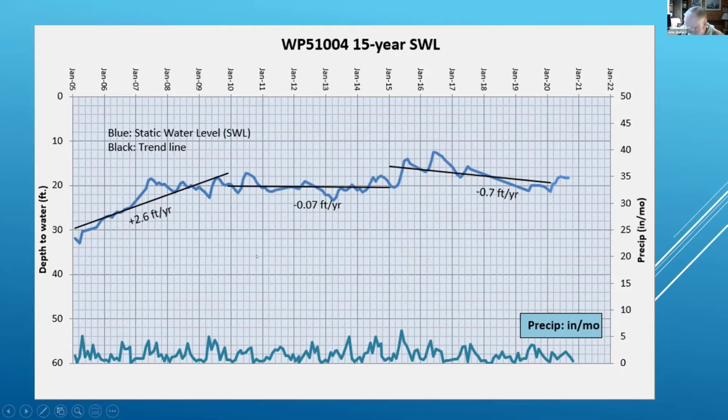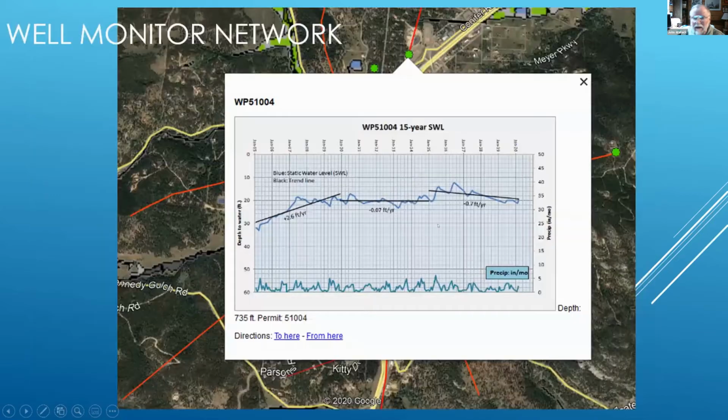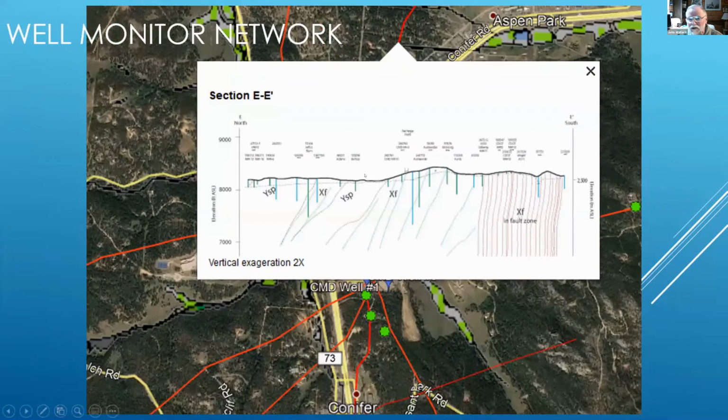So to see any of the details from the water monitor system, you can go to the Conifer Area Council website, and if you navigate through the area issues pull-down menu and then water resources, you can look at it. If you click on any of the green symbols, you'll get the static water level for 15 years. If you click on any one of those red lines, you'll get the cross-section, which gives you more information about the topology, rock type, and fractures. So that's been moving along well.